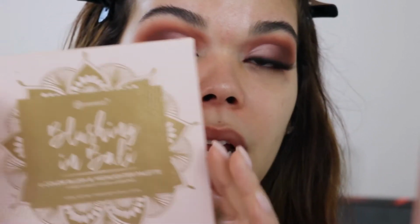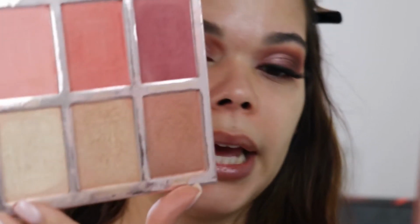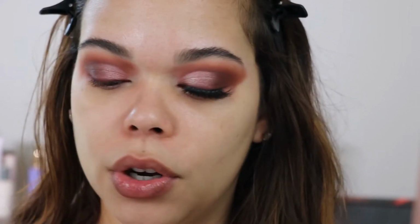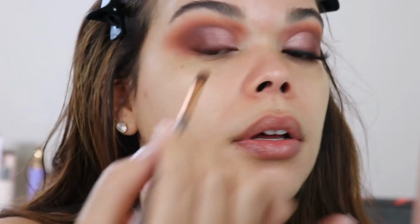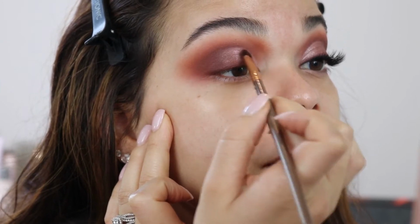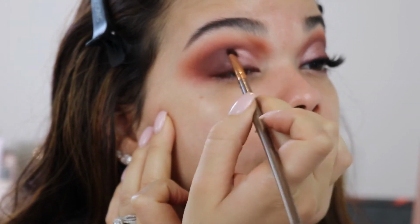And then for that very inner corner, I'm gonna use this BH Cosmetics Blushing in Bali palette for the highlight and the blush. So what I did was take this very light shade that's right here, and we're gonna use that. It's called Glisten. I put that all over that inner corner, this part right here, so that it started off super bright and then just kind of blurs and fades in, but I want it very, very pigmented. Yeah, you see how that kind of changed that up a little bit? Transition, honey, transition. I love that.